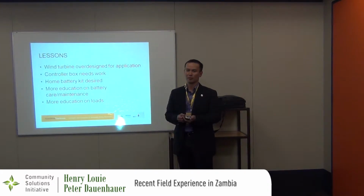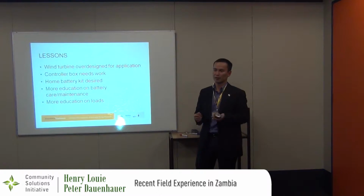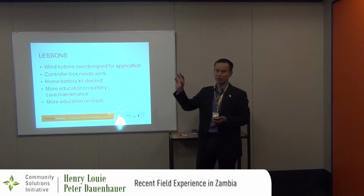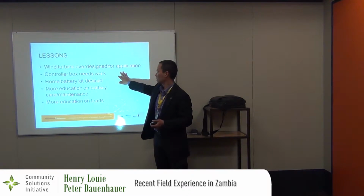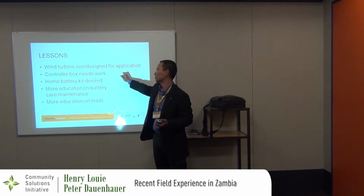But the wind turbine itself behaved easily. I mean, it went off without a hitch. It rectifies it, so it's just DC. It will have its own charge controller, so it knows when to stop charging the batteries. All of this integrated into the same form, so that was very nice. If we were to do it again, we would make some adjustments to the controller box, but that really wasn't the focus of the trip. This was a necessity, and we put it together and didn't spend a whole lot of time engineering it.